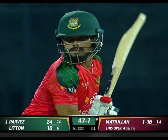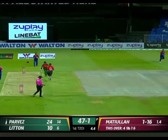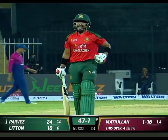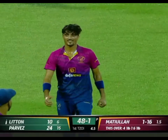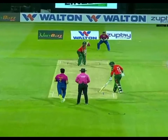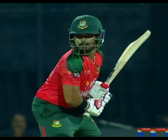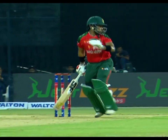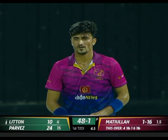Right, so it's going to be Matiullah yet again. A single there. Gone through the elbow, that would have hurt him. Yeah, some extra bounce on that occasion for Matiullah. Surprised Parvez. Hit him high on his elbow. Hopefully it's nothing serious. He seems to be okay. Let's look at that. Some extra bounce, and also rolled his fingers over the ball, so that helped to extract some extra bounce, hitting him high on his elbow. Yeah, he went through with the shot. Pace was taken off. The ball came in a few moments later.